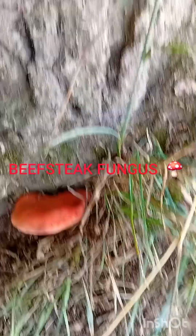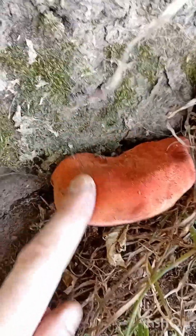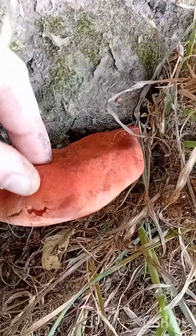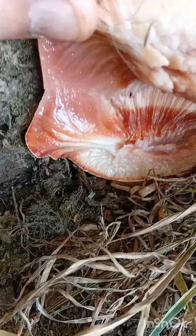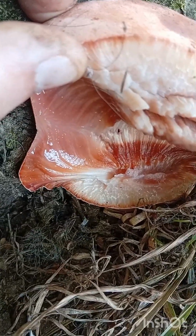Here we have the young beefsteak here. Beautiful, that is. I think a cow's kicked it or something because it's a bit limp. But, guys, look at there. You see that? Now, this is actually called the beefsteak fungus, and it is a young one. And it won't mind me doing this because it's been kicked anyway. Such a shame. But as you can see, take a look down here. You see the texture of that, guys? It's just like meat. Can you see that? And that's why it's called the beefsteak fungus.